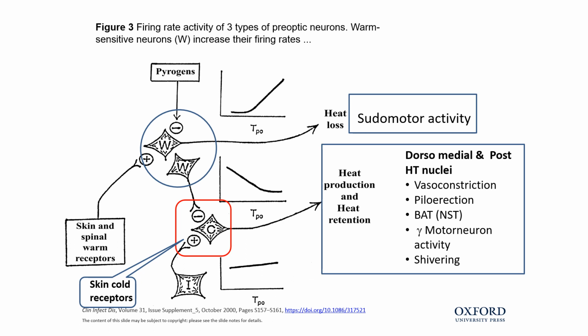If we consider the other way around, when we are exposed to cold, the skin cold receptors reach the cold receptors of the medial preoptic nucleus, that would suppress the warm receptors there on the top and excite the cold receptors. Now this excitation of the cold receptors enhances the heat generating mechanism and heat conserving mechanism, and produces all those effects: vasoconstriction, piloerection, activation of the brown adipose tissue, gamma motor neuron activity, and shivering. At the same time, as it is inhibiting the warm receptors, the heat loss mechanism is suppressed. So this is the overall activity of the warm and cold receptors.